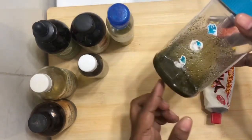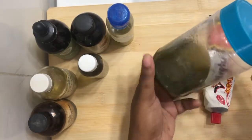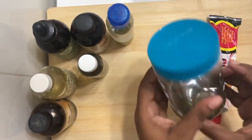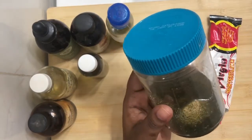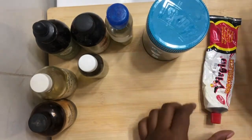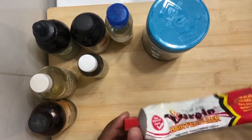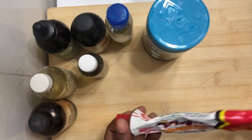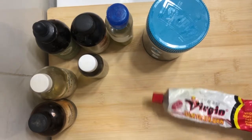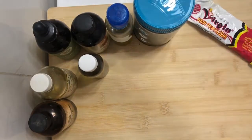And not last but not least is merengue oil, and I made this a couple days ago and it was soaking in this container actually for this video. So the bonus item, as we all know, is the virgin hair fertilizer, and I actually saw a lot of persons on YouTube using it and I decided to buy it, and it has been working wonders with my hair. I did not actually think my hair could grow this much, but it really assisted in my hair growth journey.